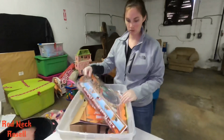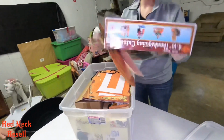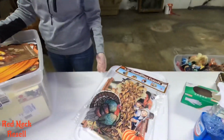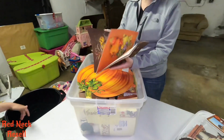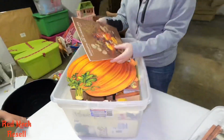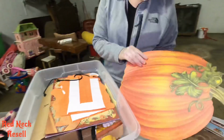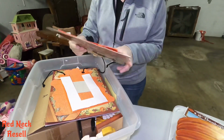What'd you find, Miss Courtney? Thanksgiving cutouts. They come from Old Time Pottery, didn't they? Thanksgiving home decoration book. Shop, shop. It's Hallmark. Shop. What are these? That's Indians.